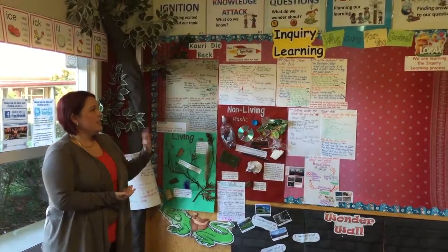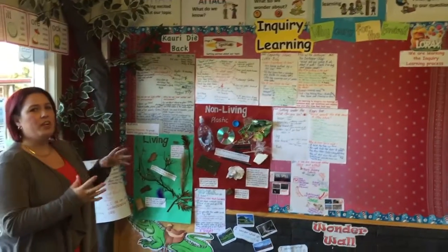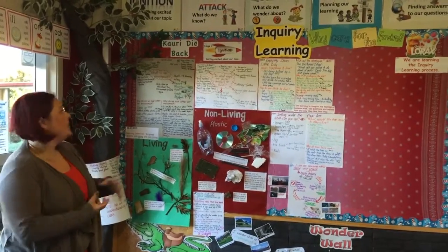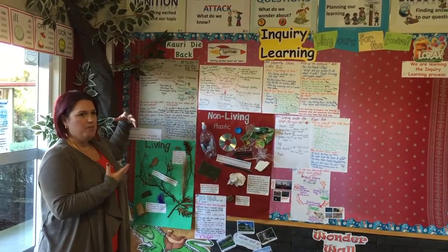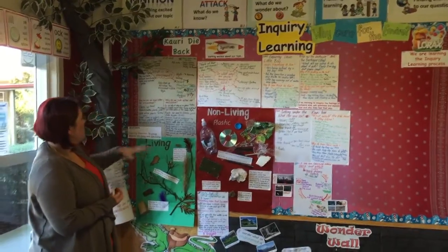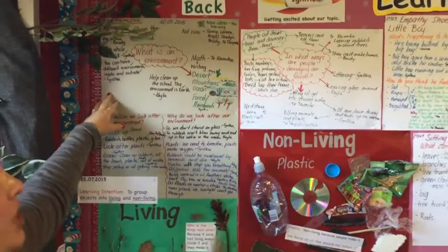Our children have started learning about why we care for the environment. We've had a lot of small activities just to develop their interest in the topic and get them a little bit excited about what we're about to learn. The first thing we did was put on our green thinking hat, looking at new ideas, which is here, and we also put on our white hat to share the information that we already knew.